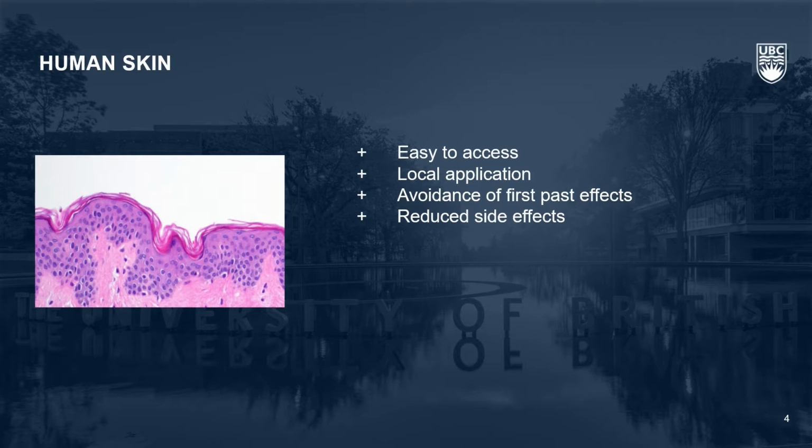Furthermore, when we apply drugs to the skin, we can avoid first-pass effects, which means that we can go down with the drug doses, because if we administer something systemically, so if we swallow a pill or if we inject something, it directly goes to the liver and it's instantly metabolized, and then the actual drug dosage, which reaches the target organ, is much lower than what we initially administered. And with the skin, it's much easier, because when you put it on the skin, although there are some enzymes, it's not that extensive, and so you get most of the drug which you apply to the skin, then finally also reaches the bloodstream.